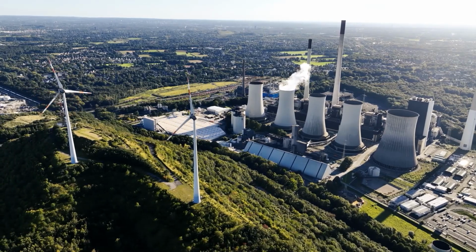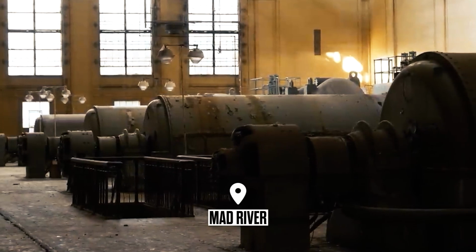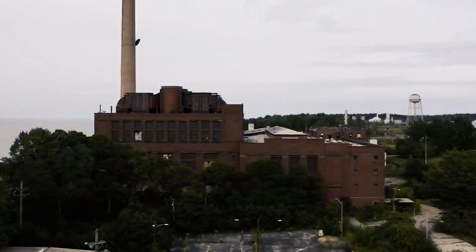In Springfield, Ohio, there's the Mad River Power Plant. This power plant had been abandoned for 80 years before officials decided to demolish most of the structures on the site. One of these structures was a 275-foot smokestack. The demolition caught the attention of local news networks who were eager to capture the event, but they had no idea what they were about to witness.